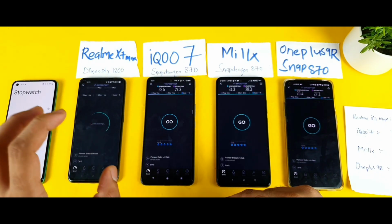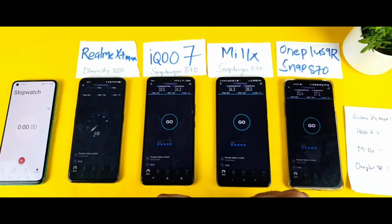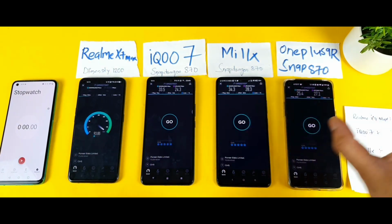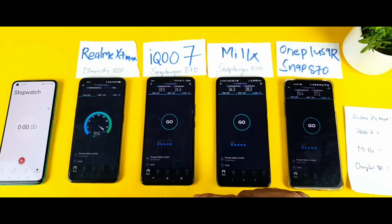Let me start the test first on the Realme X7 Max, and let's see how much speed the Realme X7 Max can get. At this point, apart from these four devices, there is no other device using my Wi-Fi network. Only these four devices are connected right now, and I'm getting 94 Mbps, close to 93, as you can see, friends. And the upload speed is 93.9 something right now.